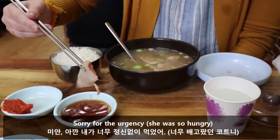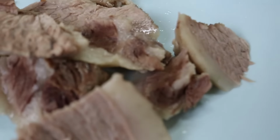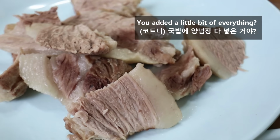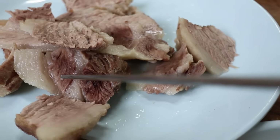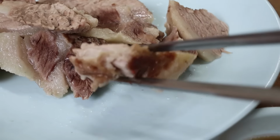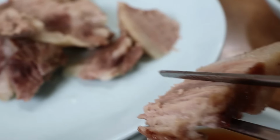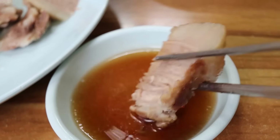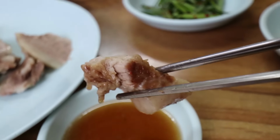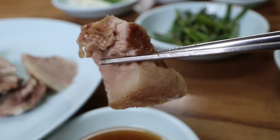Sorry for the urgency. You added a little bit of everything? Yeah. Shrimps? Shrimps is good. Yeah. Shrimps is good. Good grandma. You just did like one spoonful. The shrimps is good.